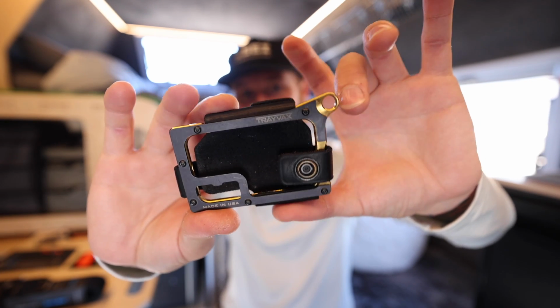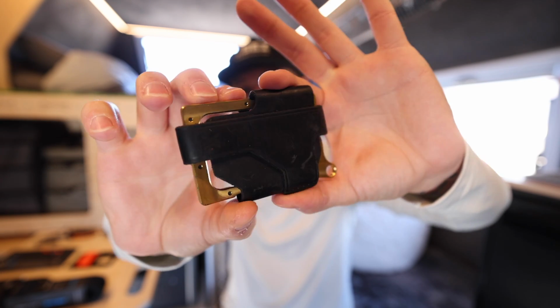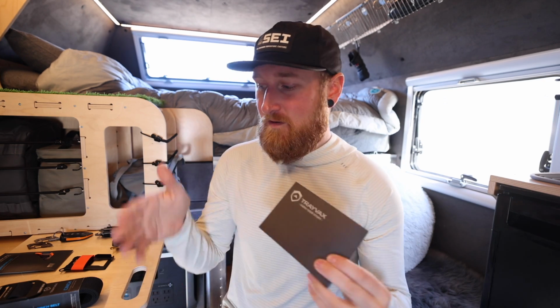It is a CNC machine frame with a metal plate on the front, which will allow you to adjust the leather strap. So you got leather and metal. There are different colorways, and you guys have seen me use these wallets all the time. I have been using the OG 2.0 in anticipation for this one right here. I didn't want to use it until I filmed this video, so I'm actually going to move all of my cards and money over to this wallet right now.